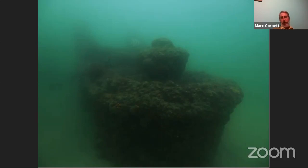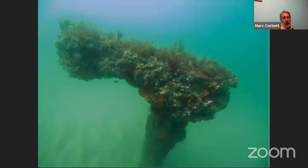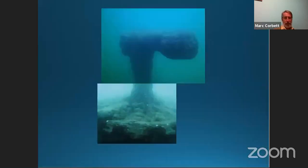Now, remember in the newspaper article, it said that the machinery had been detached. Could there have been something wrong with this steam engine? Perhaps the piston rod had broken. The location of the paddle wheel assemblies give further evidence of the machinery being detached. The shoreside paddle shaft lies on its side with the crank facing upwards. That's not how you would find it if it was assembled on the wreck.